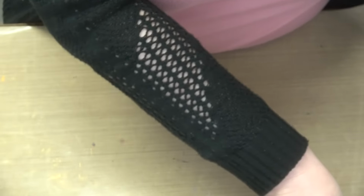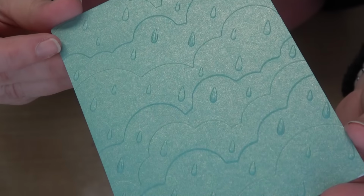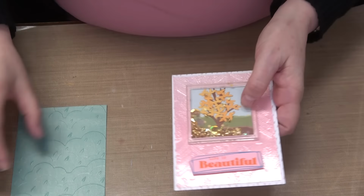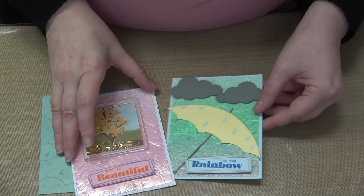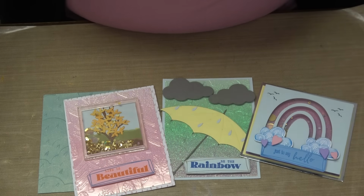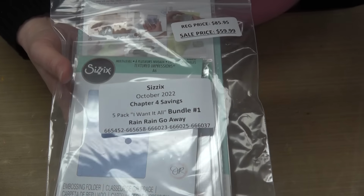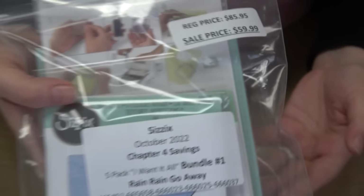And then I wanted to show you, hopefully I can get this kind of close up to where you can see more detail on the embossing folder, where you can see the clouds and the raindrops coming down. So the samples, we've got the embossing folder, we've got the seasonal trees shaker, we've got the darling Rain, Rain, Go Away, and we've got the rainbow shaker here. So this is all bundle number 1. It will qualify for expedited shipping just like the Sorbet switch machine. The retail is $85.95 and our price is $59.99.